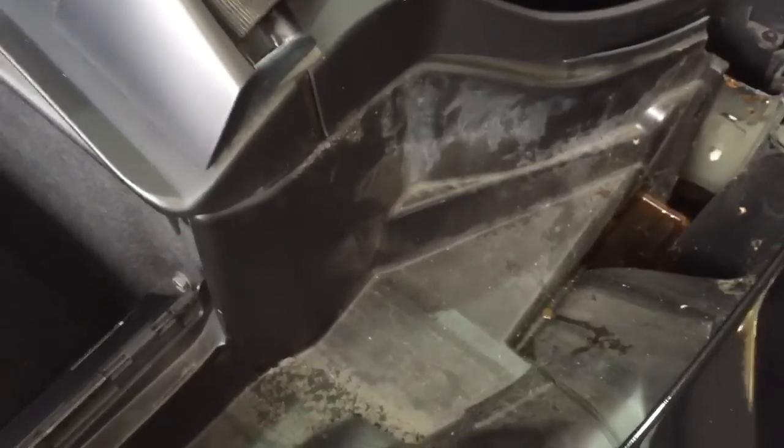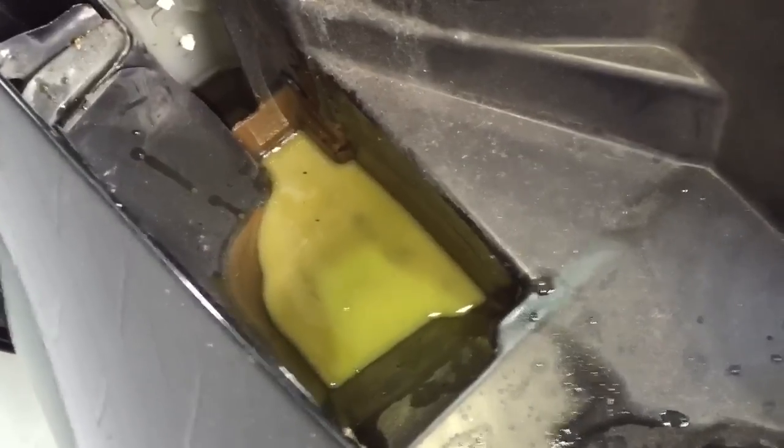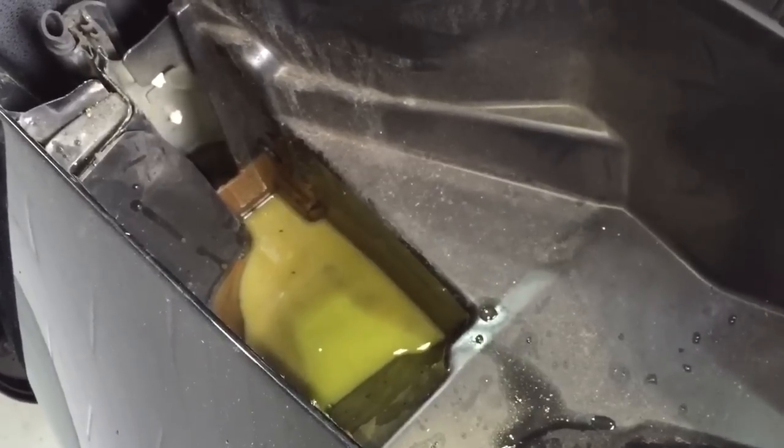So if you're experiencing wet carpets or mouldy smells in there, then it's more than likely all to do with these roof drains. And no matter how hard you try and clean them out from underneath, as we've just proved with compressed air going up from the bottom, it's still totally blocked. So the best and only way is to take the roof off and clean them out manually.